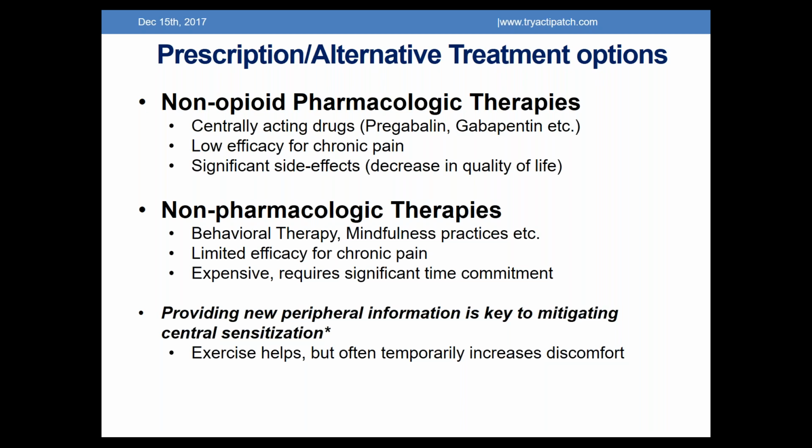So just to summarize, for chronic pain that has a neurological origin, the best treatment is to provide new peripheral information to reverse the central sensitization. The idea is that if you reverse central sensitization, the pain automatically starts to reverse its learned pathway. Exercise is one way of providing that information, but an individual already in chronic pain can find it very difficult to tolerate the temporary discomfort. So what options are there?